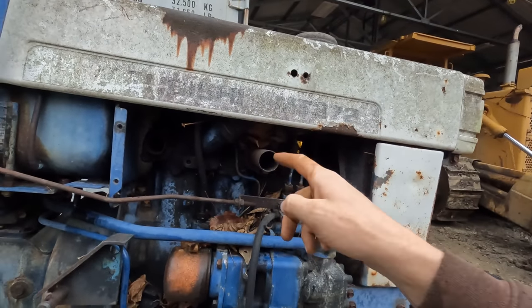Best case scenario is that they weren't able to get it down past the valve and they just stored some food in there rather than living in there and peeing down in the cylinder, because the mouse urine is actually what does the damage. Little nuts and stuff like that really won't hurt anything. So, best case scenario, they just stored their food in there, and as soon as we crank it over, it's going to blow all that out.